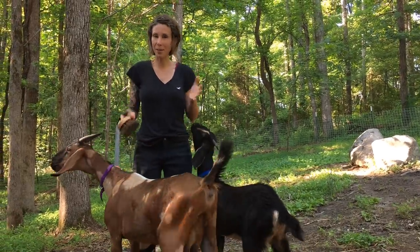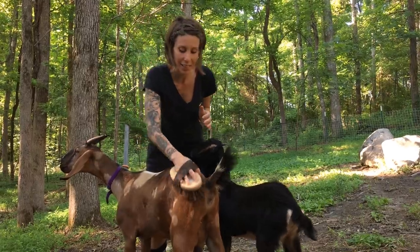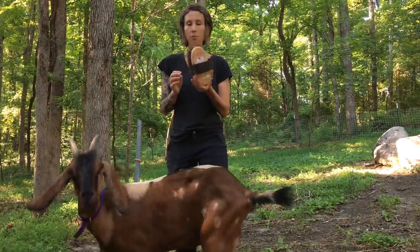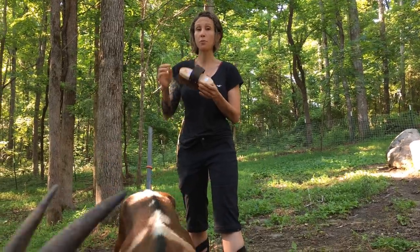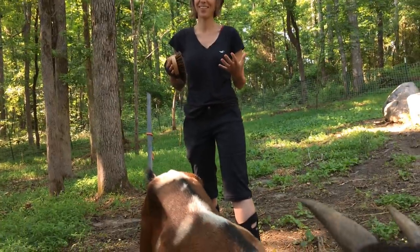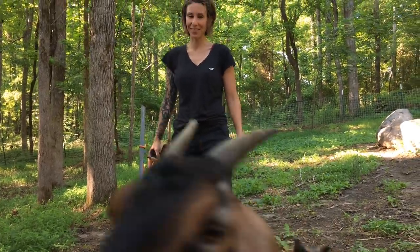So it's about this time that I'll brush off the goats. They really like being brushed. They love this brush. This is a great brush. This is a grip fit grooming brush that I got from Jeffers Supply. When I first got them, come here goats.